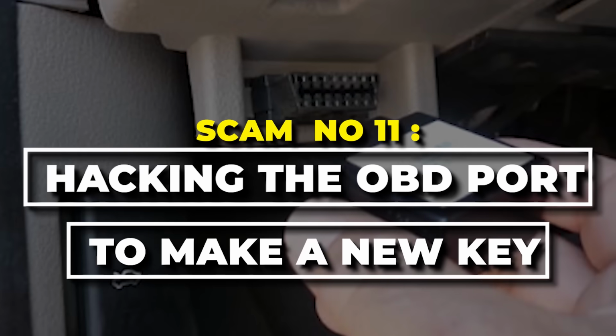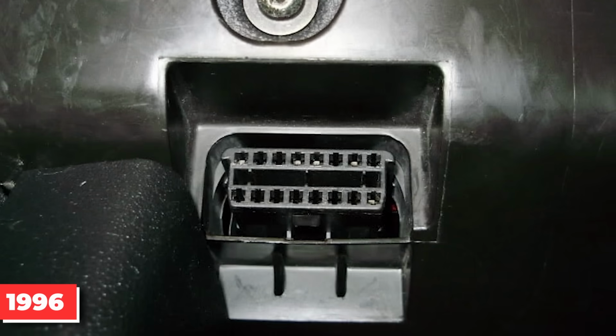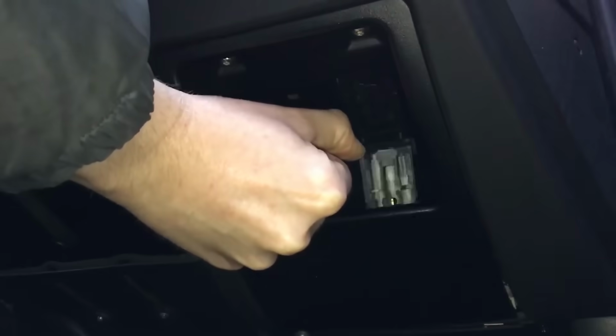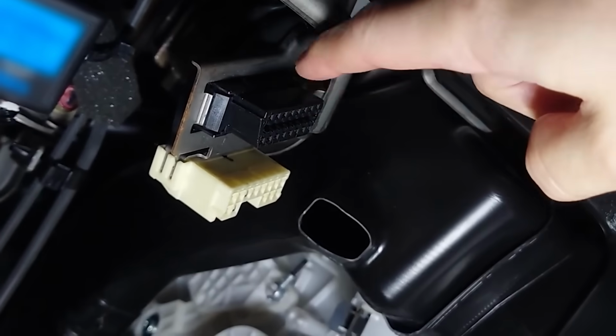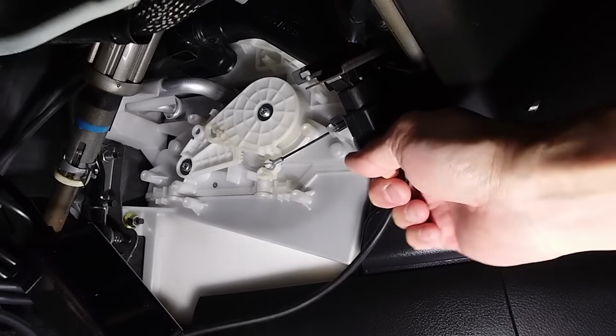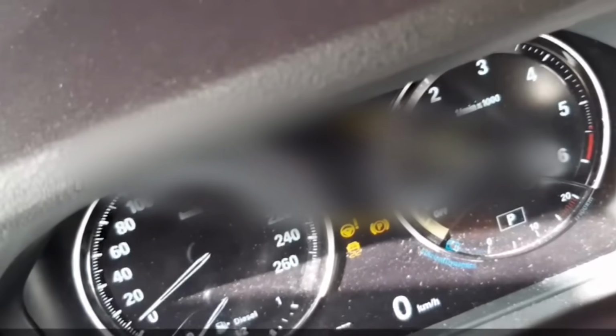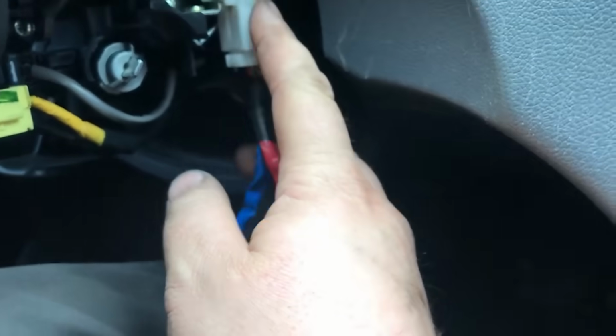Scam number 11, hacking the OBD port to make a new key. Every car built after 1996 has an OBD port, onboard diagnostics. It's under the dash, usually by the steering column. That port gives access to your car's brain, and thieves know it. They break in, pop the driver's side door panel, plug in a key programmer, and within minutes, they've created a brand new key that works just like yours. No alarms, no busted windows, no hot wiring. It's clean, quiet, and fast.